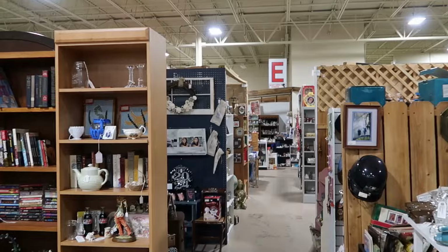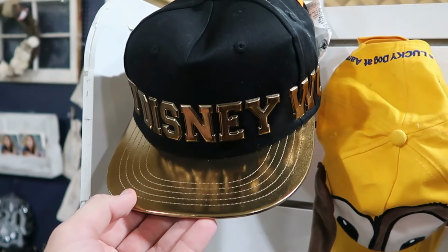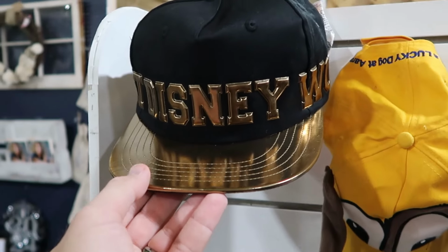Right here is actually row E. A lot of different assorted antiques and Christmas ornaments. As I was making my way back though, I noticed a booth that I haven't seen before, and they have a bunch of baseball caps. This one has a gold finish. It says Walt Disney World.